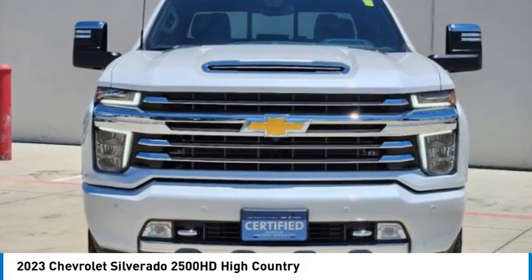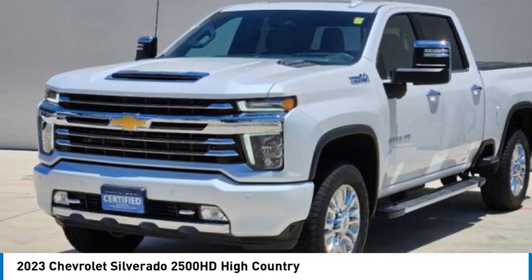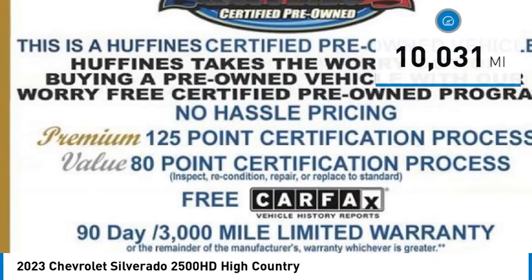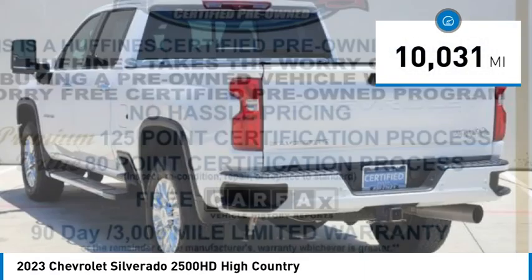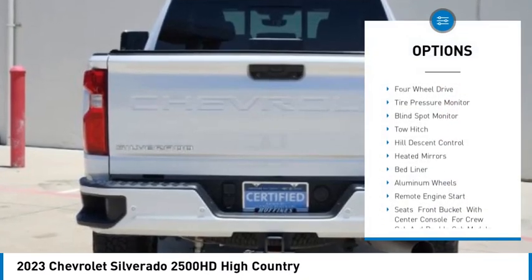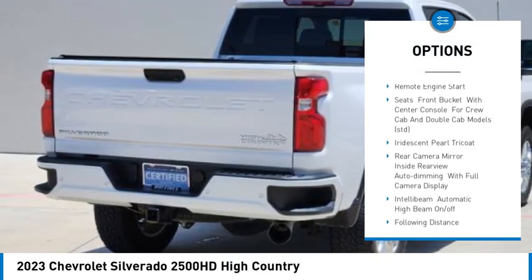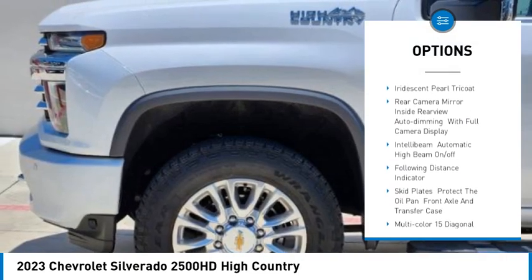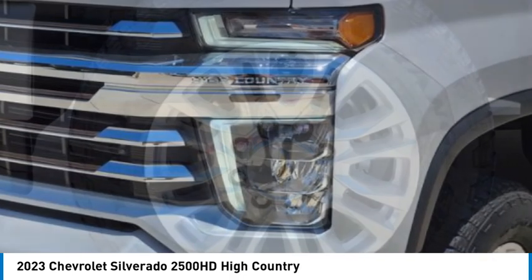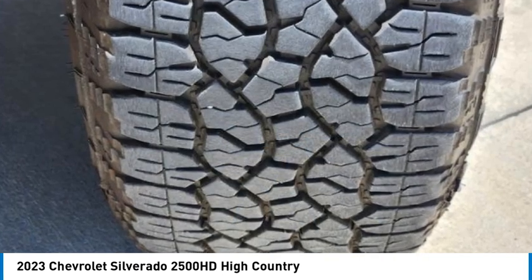Come test drive the 2023 Silverado 2500 HD. This pickup truck pulls unlike any other. This vehicle has less than 15,000 miles. Here are some of this vehicle's great options: sliding rear window, four-wheel drive, tire pressure monitor, blind spot monitor, tow hitch, hill descent control, heated mirrors, bed liner, aluminum wheels, remote engine start. Drive away with a great deal on this vehicle. Call or stop in today.